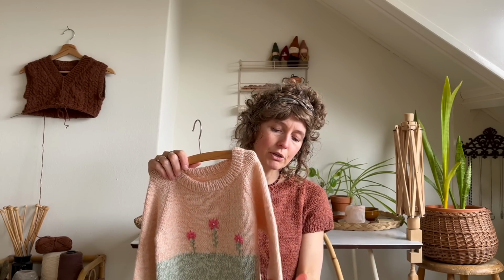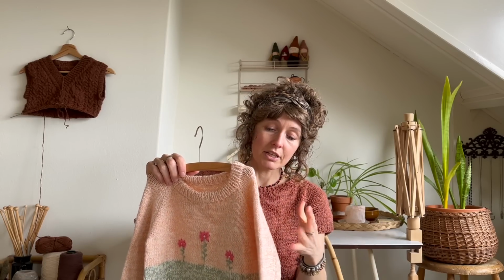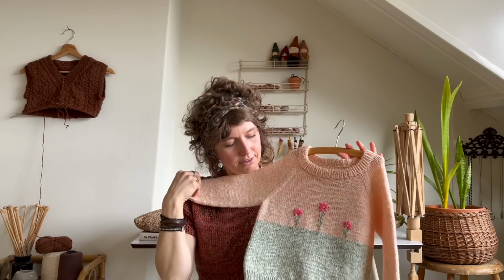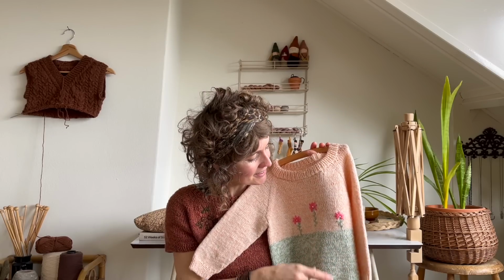But I think my row gauge was pretty accurate, because I exactly followed the pattern. I didn't have to add extra centimeters or whatever, and the fit looks good. So I think I can absolutely recommend this pattern, but I haven't fitted it on the girl, so I will update you on that. But I knitted size 3 to 4 years.